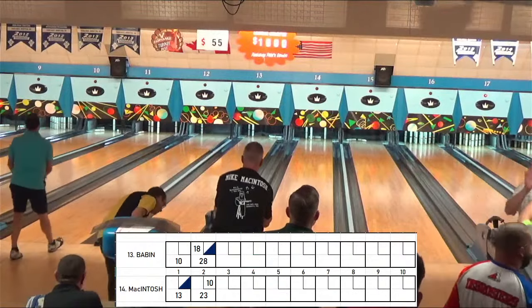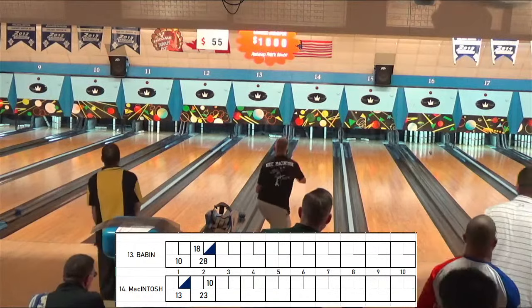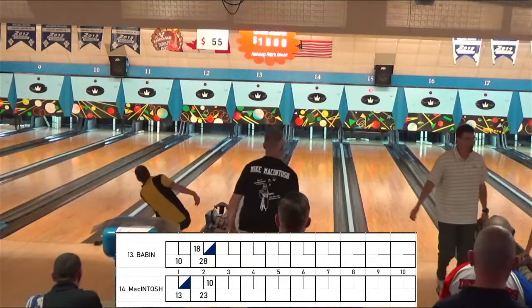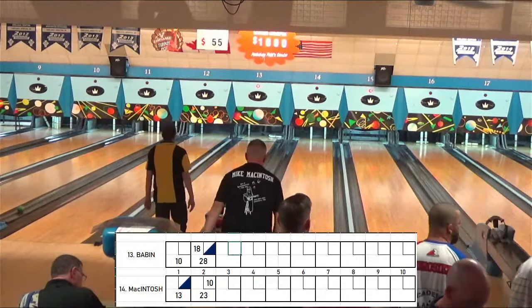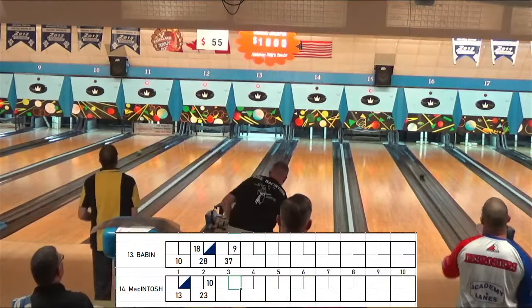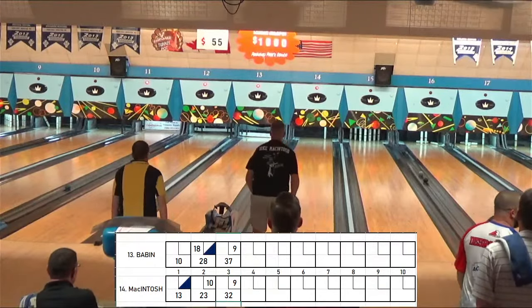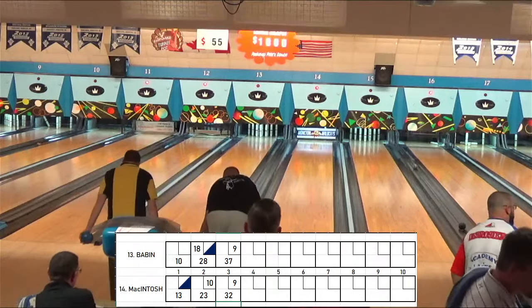I'm getting a little squirrely with the score pad, in fairness. Yep. So McIntosh just off the object pin. Not by much. And Babin looking for a 10. He gets a 9. 37 after 3. McIntosh looking to close out with a 10 box here, shooting at the 2 and the 10. That'd be something. Oh, he made a great bid on that one. Yeah. The 2 went over there, went around the 10, and that's about as good as you can shoot at that.